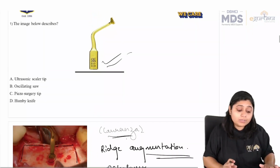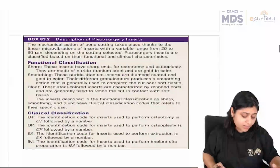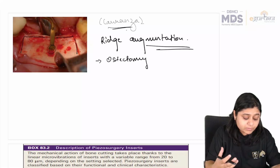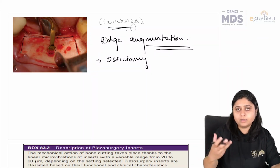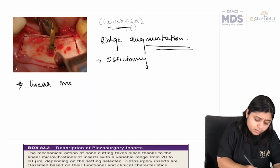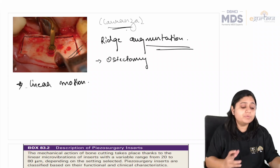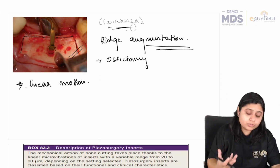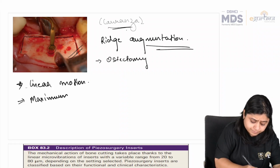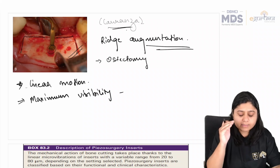So I'll also tell you another way how you will identify the insert, how you will identify the image if a piezoelectric insert is coming. Okay. So here you can see piezoelectric inserts work on the principle of the piezoelectric unit, in which, we already know, the instrument tip has a linear motion. Why do we use these very costly piezoelectric units? Why is it good to do surgeries with a piezoelectric unit? Because here we have maximum visibility. Why maximum visibility? Because the amount of injury that is done to the bone is very less.